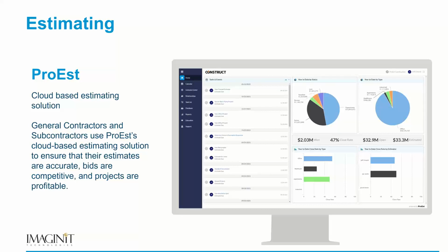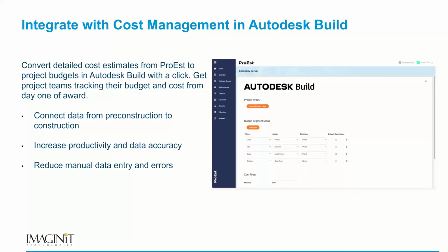So there's some really cool analytics and tools built into this. Typical formatting, CSI formatting, is built into the system, so you can start to develop your estimates very quickly within ProEst. ProEst does have direct integration with the cost management module from Autodesk Build, so we can push the estimates that are generated in ProEst into that module. So there's a good integration, no data loss between the two.